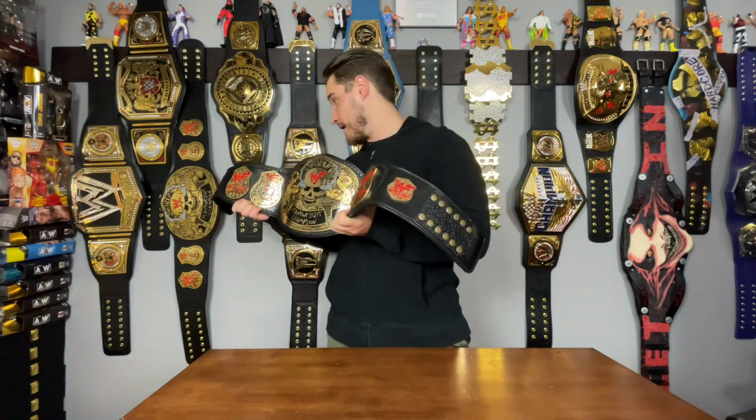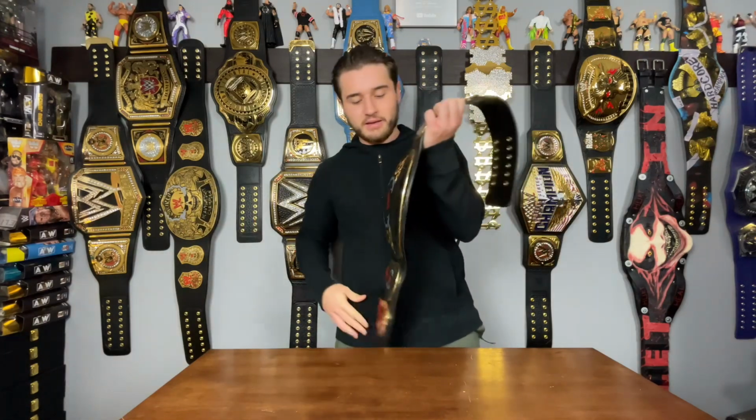But there's the Smoking Skull Championship. I would say this is far superior to the one I have right here on the wall. I still like that one a lot, but I think this one is a lot better quality. It's a lot heavier. Everything bends very nicely, as you can see. You don't even need to try it, it just bends. The leather is very nice. All the plates move. Just very floppy, very nice leather. And the plates are in pristine condition. Great quality. Throwing it over the shoulder over there. Looks fantastic. Feels good over the shoulder.